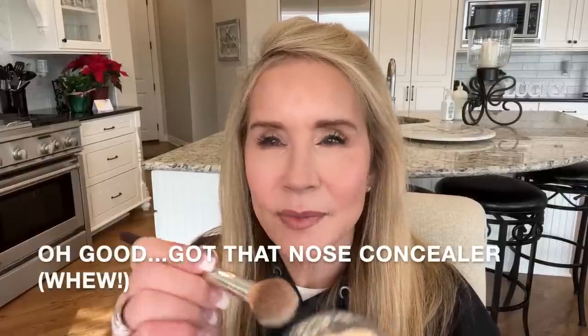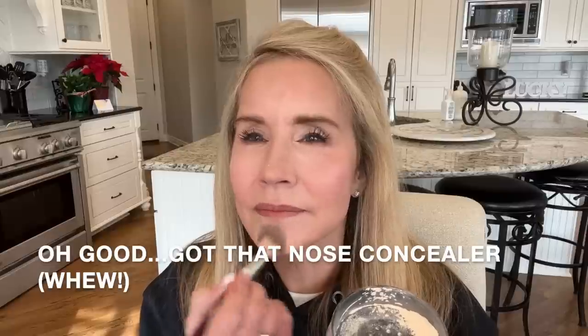And last, I think I'm a little glowy in places, so I'll be going in with the Wet n Wild Photo Focus Translucent Powder. It's a loose powder, there it is. Absolutely a beautiful, very reasonably priced powder. I'll just go in with this little tiny brush here and just go over in the areas that I feel like I'm a little glowy. But doesn't that have a nice blurring effect? I love that.